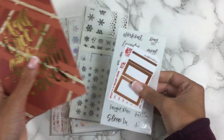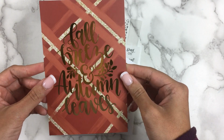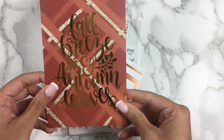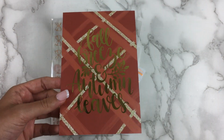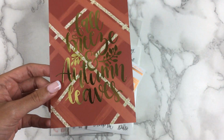Anyways, alright, so we're going to start off with the journaling card, which is the fall one. I believe she had this last year, so she might have just had extras that she kept, which I honestly think is like a genius business strategy for this. Instead of just throwing out the old ones and making tons of new ones, just saving them. I think that's really smart.